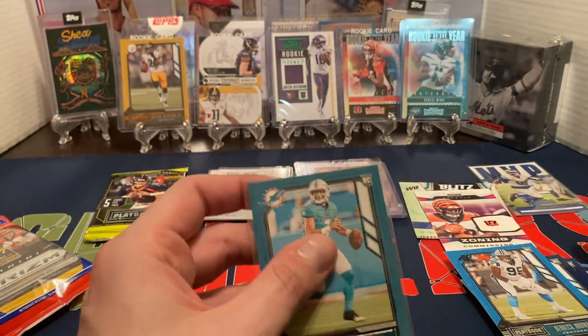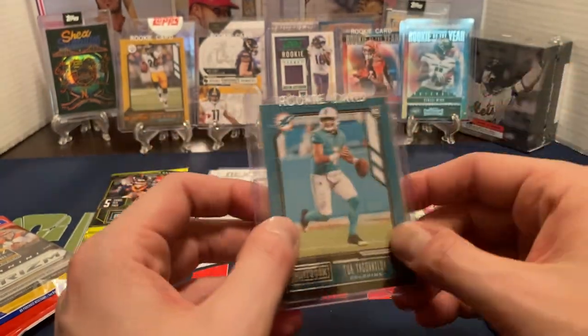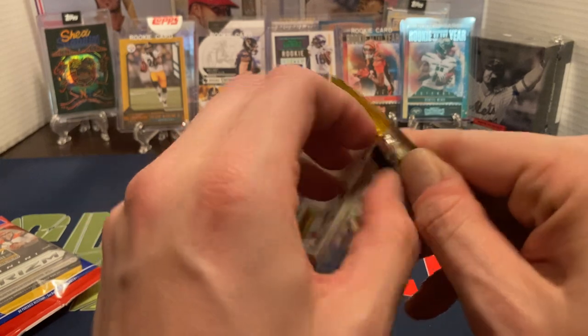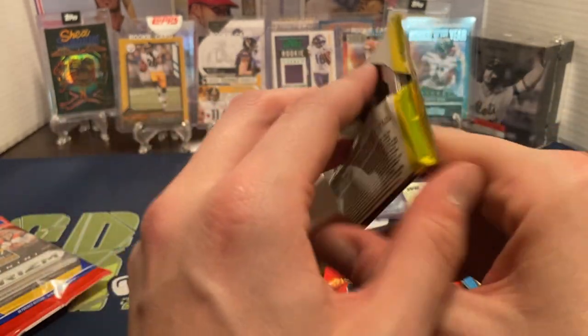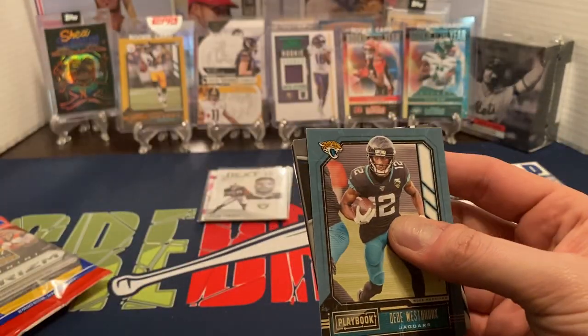I haven't pulled too many quarterbacks, realistically, out of this product. Did pull a Burrow, actually, off camera. But other than that, just regular base Burrows at least with this. So here we go. Last pack. We should have our hit. Should be an autograph or a patch. Feels a little thicker, so I'm assuming it's gonna be a patch.